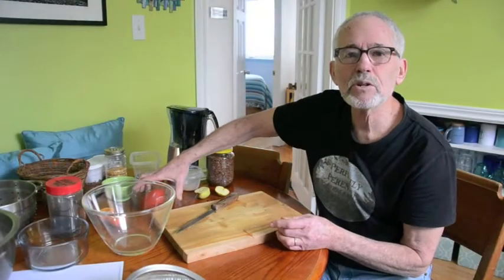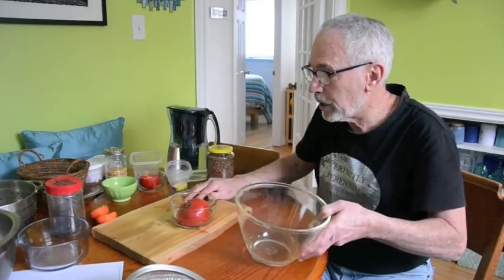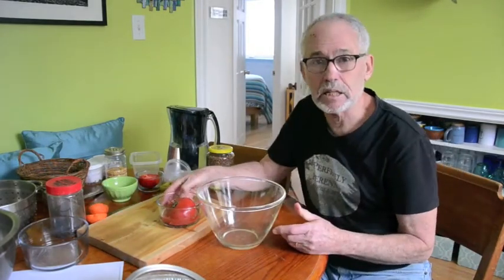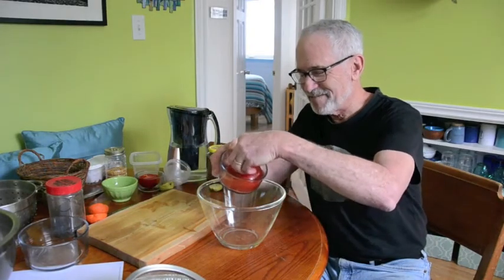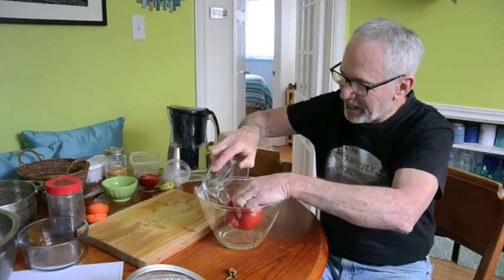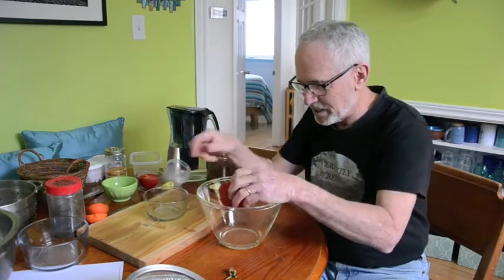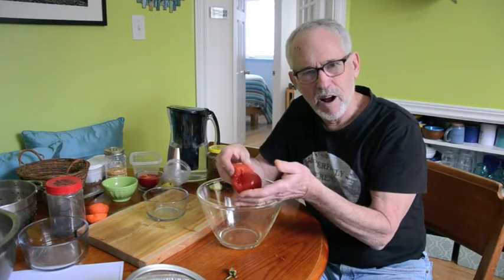So what about tomatoes? Tomatoes are fruit. Well, that requires a little bit of technique. And here's what you do. Now here's a very overripe tomato that's been sitting around for quite a while. It's really squishy. It's drowning in its own juice. So here's the technique for harvesting and drying tomato seed.